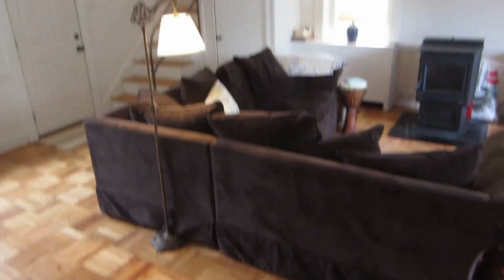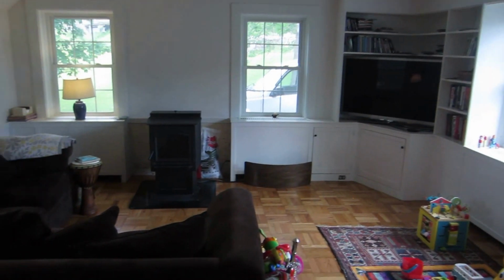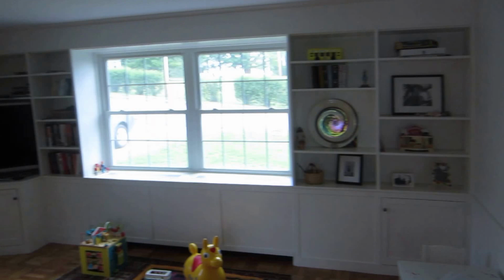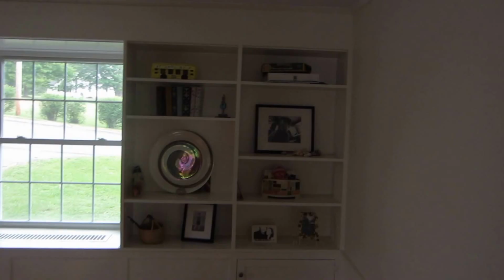See again, wood floors, plenty of room. You don't see sectional couches in a lot of houses in our area because the smaller homes don't have them, but plenty of room for a sectional. Has a lot of built-ins in the home as well. Some of them original, some of them that were added. As you can tell here, they've got their flat screen TV in there and then a display area.